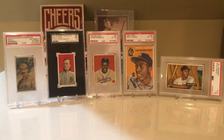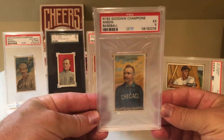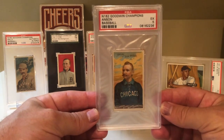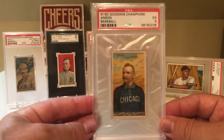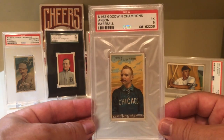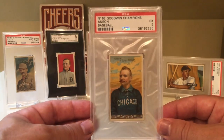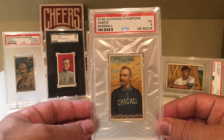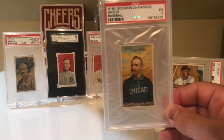All right, and number 2 is a card that I just picked up at the National in Chicago, and it is the N162 Cap Anson in a PSA 5. It's funny because a lot of people were looking at this like saying, oh, that's kind of a cool card. Unless you're really familiar with 19th century cards, you probably don't know the value of this card. Like, this card trumps this card in terms of value.